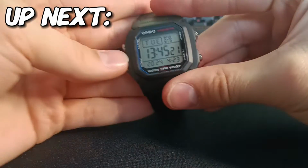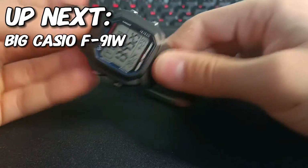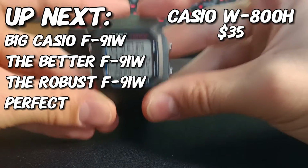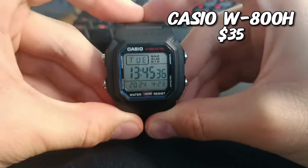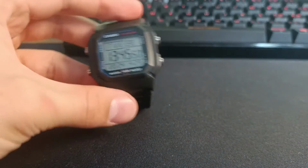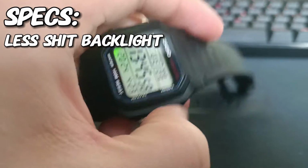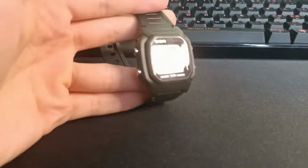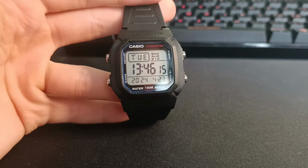And now it's time for the big Casio F91W, the larger version, the better version, the robust version. Perfect watch. I have never had a digital watch that sits this good on my wrist because it's a little bit bigger. It's a little bit thicker, so it won't slide under any tight sleeves, and it has an illuminator. This shines, as you may see, a lot brighter than the other backlights of Casio watches. It shines for about 2 seconds when you press the button. Such a nice watch right here. You get almost a G-Shock look for nothing of the price.